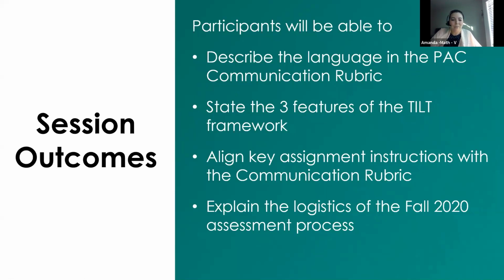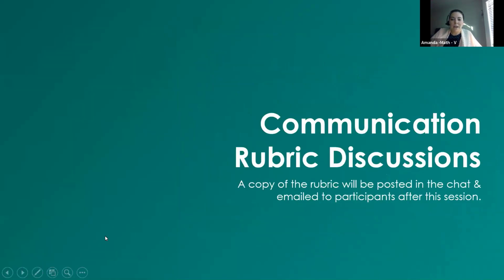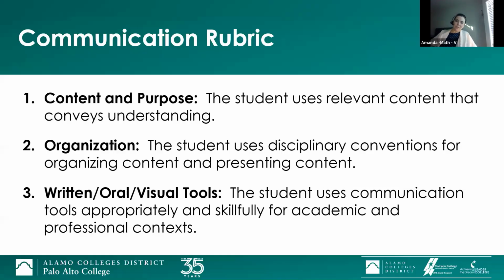Before I pass it off completely, I just wanted to show you the 3 criteria that are in our communication rubric, just to remind you. We have content and purpose, organization, and then written, oral, and visual tools. And this would be a perfect time to put this in the chat.